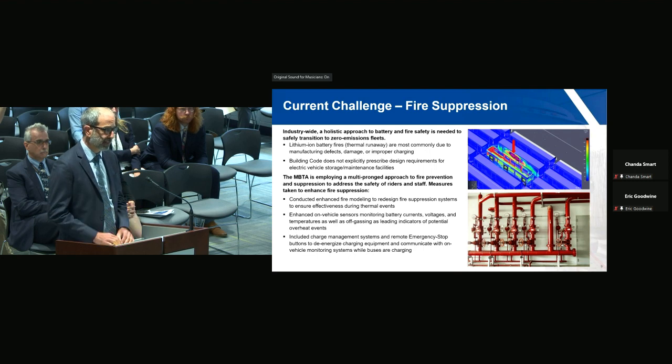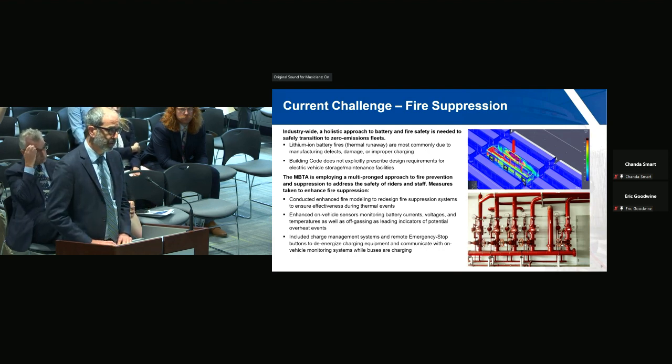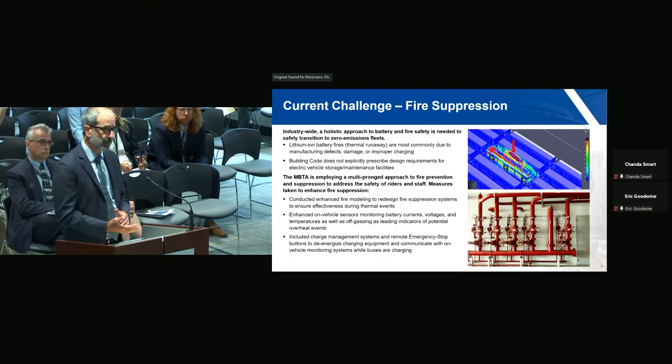What we have learned is that these fires are really the result of either manufacturing defects or damage, a bus hit something out in the field, or improper charging. And we were kind of in a position, because this is sort of early in this transition for the industry, the building code hasn't really caught up, so we don't really have as clear guidance in the building code in terms of how to design these facilities.